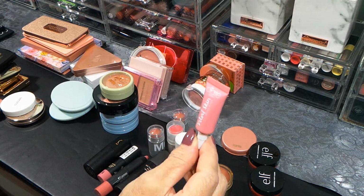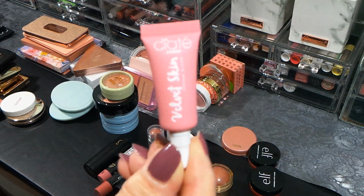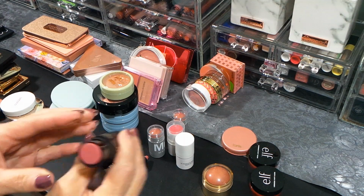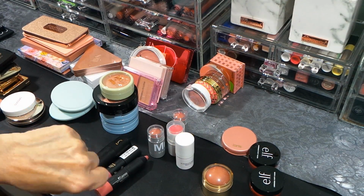This is a tiny Ciate Satin Skin Cream Blush. And that is the shade of it. It's really pretty, so that technically is a liquid too. Now some of the sticks. I'm Method Beauty. This is 03. I think this is Spicy Girl. I think the shade is here. This is really a pretty blush. I can still see highlighter on my hand.